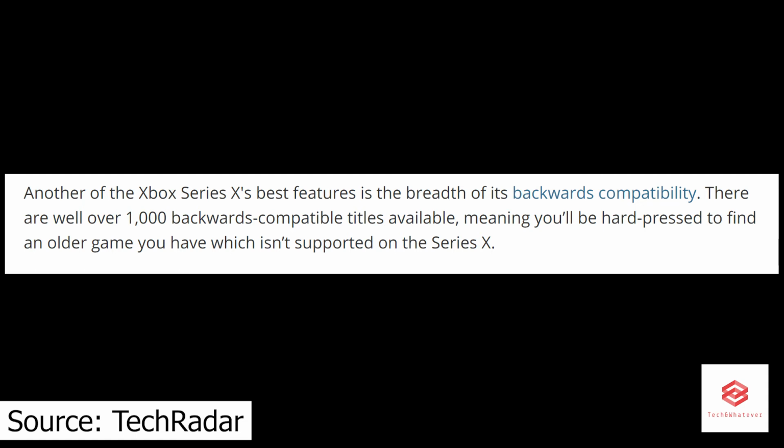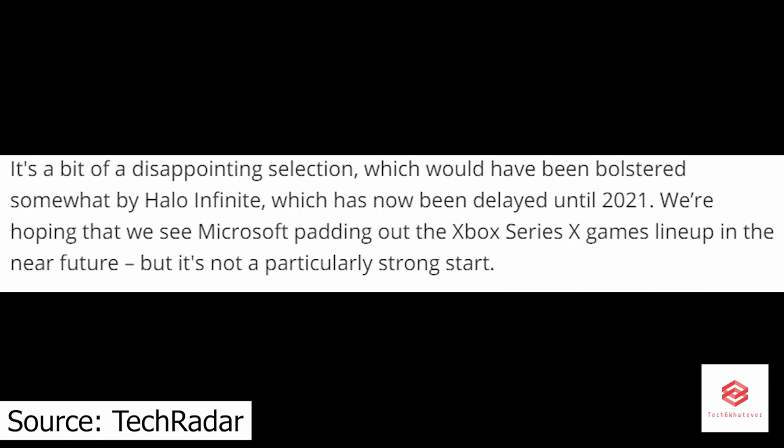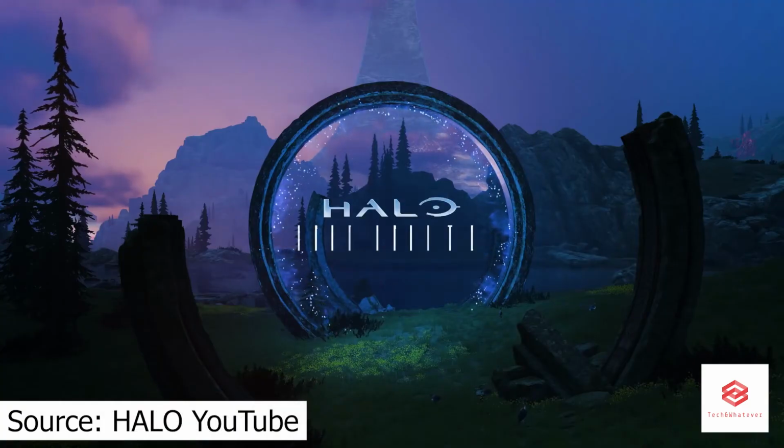And what have we got in terms of games launching together with the new Xbox? Assassin's Creed Valhalla. Why is it $150? I don't know, but never mind. Destiny 2 Beyond Light, a new patch for Borderlands 3. Now, for the first time since the Xbox has been around, we don't get a new Halo on launch day. Feels bad, man. Because it's not ready yet.